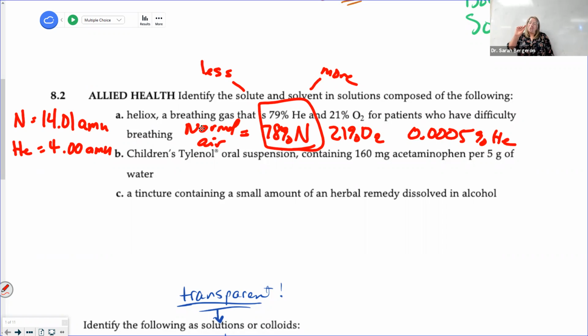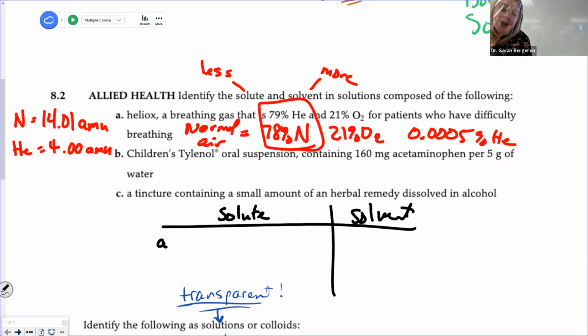So if you swap the nitrogen and the helium, if you have 79% helium, the air is less dense, and therefore it's easier for someone to push the air in and out of their lungs. So if you have somebody who has difficulty breathing, you put them on Helio-X and they can more easily breathe. Because what gas actually enters the bloodstream? Oxygen. Helium doesn't, nitrogen doesn't. So you put the right percent oxygen and you swap out the other stuff for something lighter, and it makes it easier for them to breathe. Isn't that cool? Okay, I got on a sidetrack. The whole point of this is to identify the solute and the solvent. So for A, what is the solute?